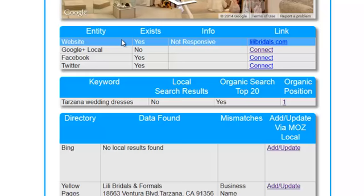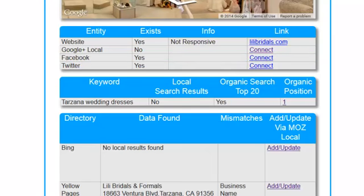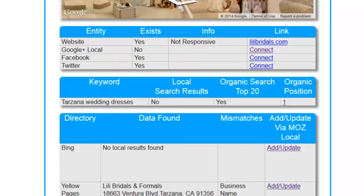We have a number of other information, such as whether the website's available and active, whether it's in Google+, whether it's got Facebook or Twitter, etc. And it also checks the keyword in the local search results, in other words, in that Magic 7, and the organic top 20 searches, and it'll give you the position of that search and a link to the Google page if you want to check that.